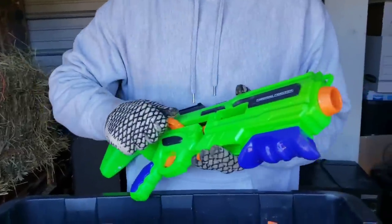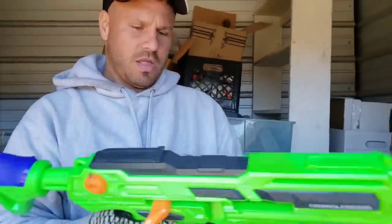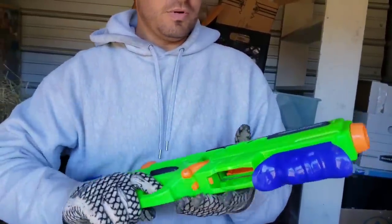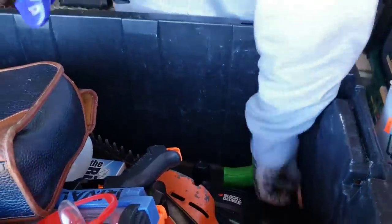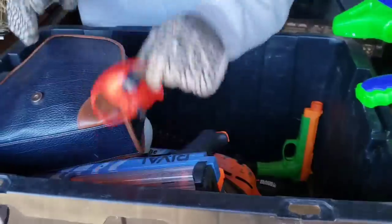Let's see. Is there safety? You know what? I don't know on some of them. I do know there's stuff flying everywhere right now. Not enough room in here. That's what happens when you buy too many storage units at once.